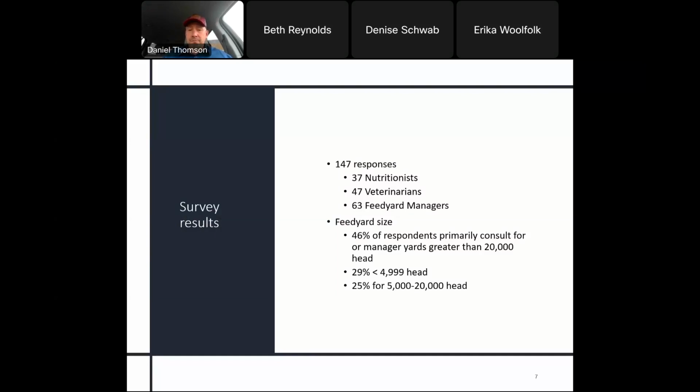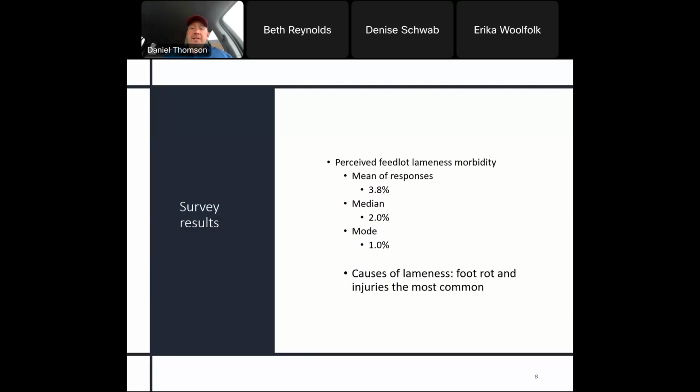So in that survey, what's the perceived lameness morbidity? The response was about 3.8%. And I think that number really changes depending on your geography and the history of your feed yard. There are some feed yards that I would guess would say that we have a 40% morbidity rate to hairy heel wart if we don't put the right prevention in. The 3.8 is pretty low. But the biggest causes of lameness that were identified were foot rot and injuries.